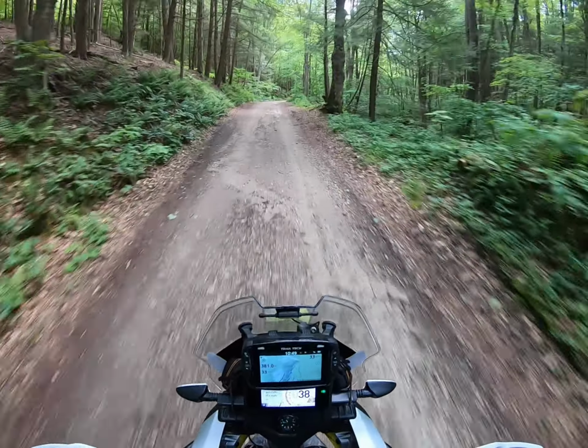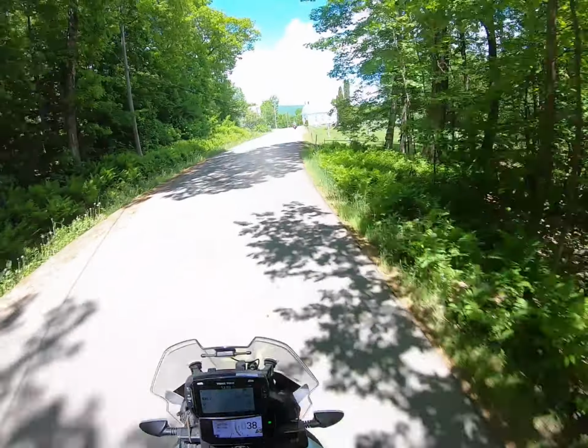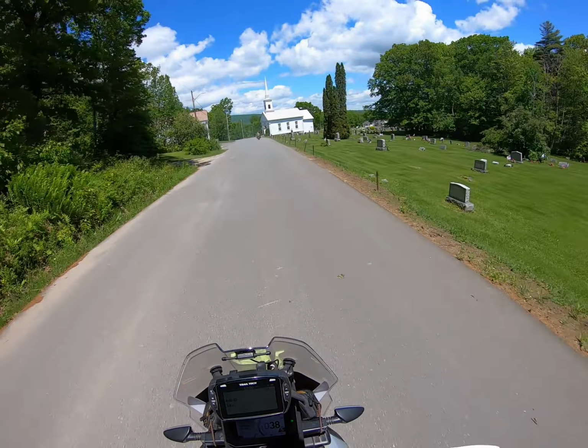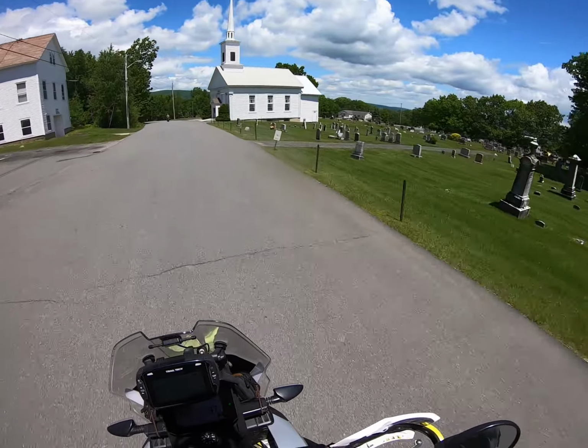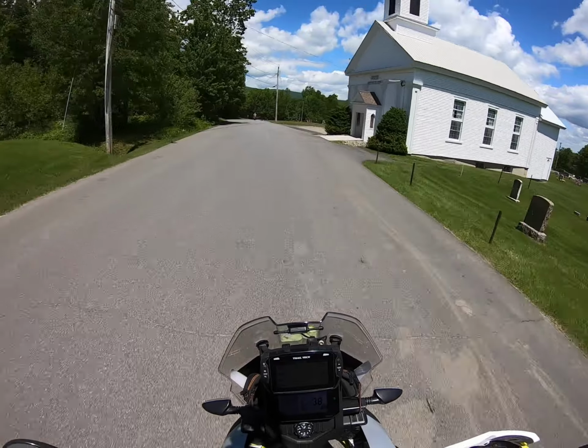Great scenery. You'd be on gravel roads like this, then they would lead to something like this. Just a beautiful setting. The weather was fantastic. We really got blessed with the weather on this trip.